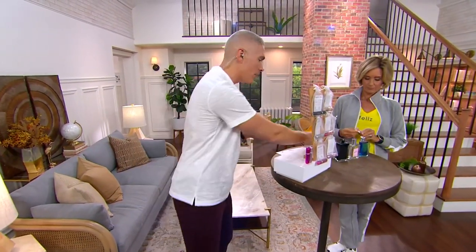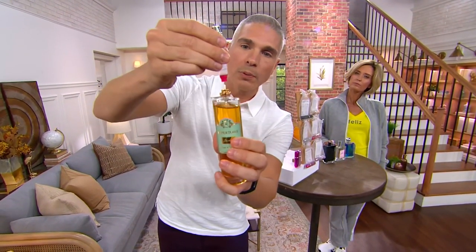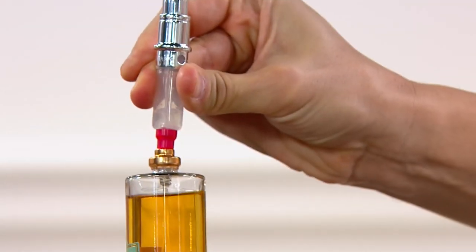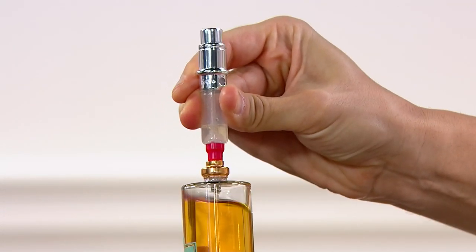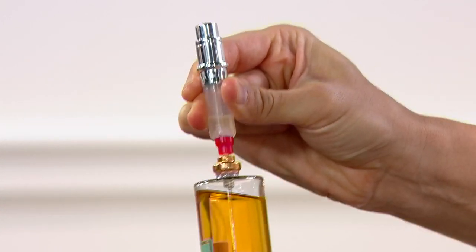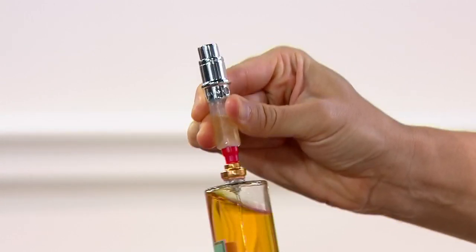So that little valve, and I'm just going to show you here on this clear one, goes right over any fragrance. You just pull off the spray top, and watch this. It fills it up. That's way cool. It fills it up so that you can now get your fragrance on the go with you whenever you'd like. So you just pump that up, and you fill that fragrance. See that? There's a couple of pumps.